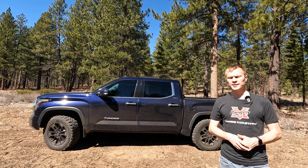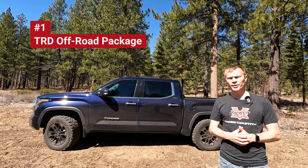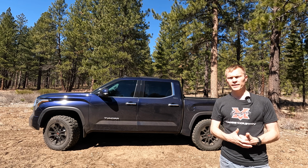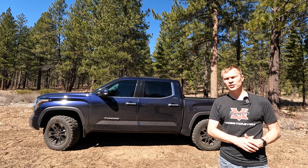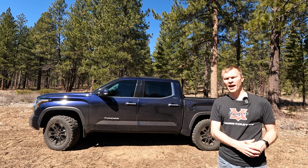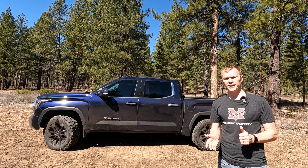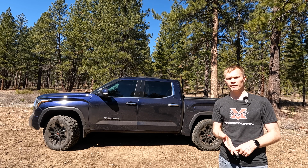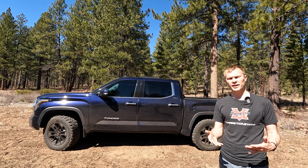that is by far at the top of the list, and that's the optional TRD off-road package. If you're planning on doing any off-road driving, I definitely recommend that you get a Tundra equipped with this package. One other thing worth noting as well is that although the 2nd generation Tundra was also available with the TRD off-road package, it's very different on this model as it offers a lot more functionality than what we saw in the 2nd generation. With this package, we get a set of TRD off-road specific wheels with a set of all-terrain tires. Those tires are going to be a lot more capable in inclement driving conditions.